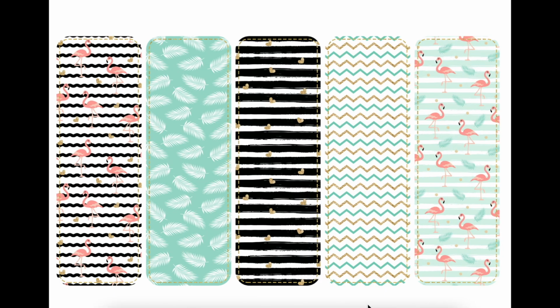Okay guys, so these are the 5 bookmarks that you will get with this month's VIP lounge. It's a little treat. It's an additional gift from me to you guys. The reason why I didn't print them is because it's not something that I will personally use, but I think they are adorable. Especially if you print them on cardstock, and also if you print them front and back, you'll be able to have them double-sided. But I think they're really cute. I will probably use the black and stripe one with the gold hearts, but they're super cute.